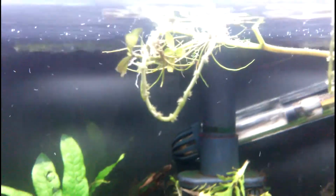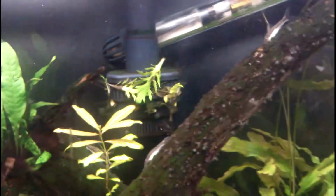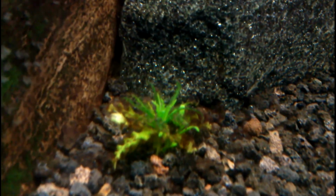And of course, the dwarf hairgrass, they keep pulling it up. You can see a bunch of it up top here floating around. I'm about to replant it, clean up this tank a bit. Gotta clean the intake over there with the loose leaves, and do a little water change in here and dose the tank again.